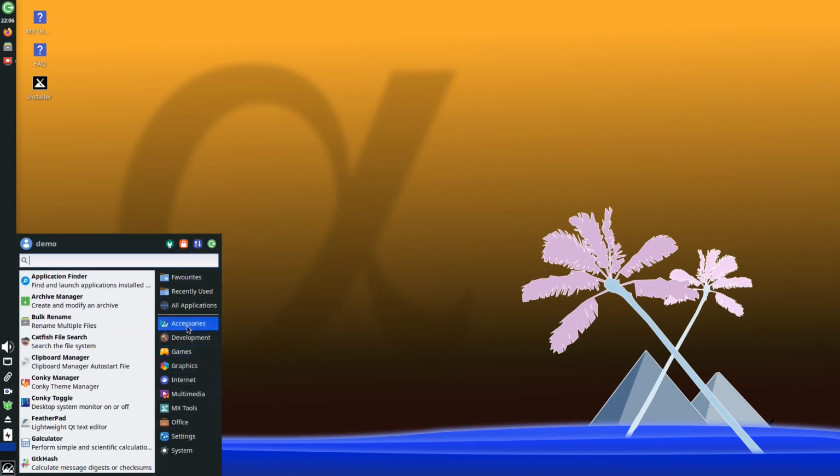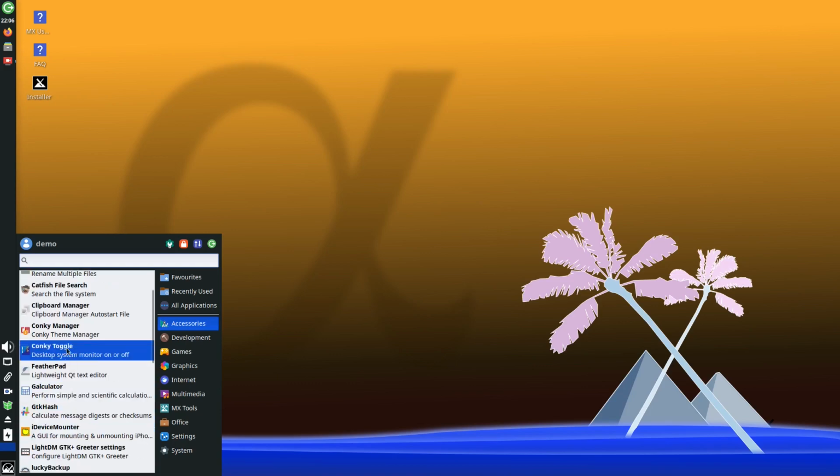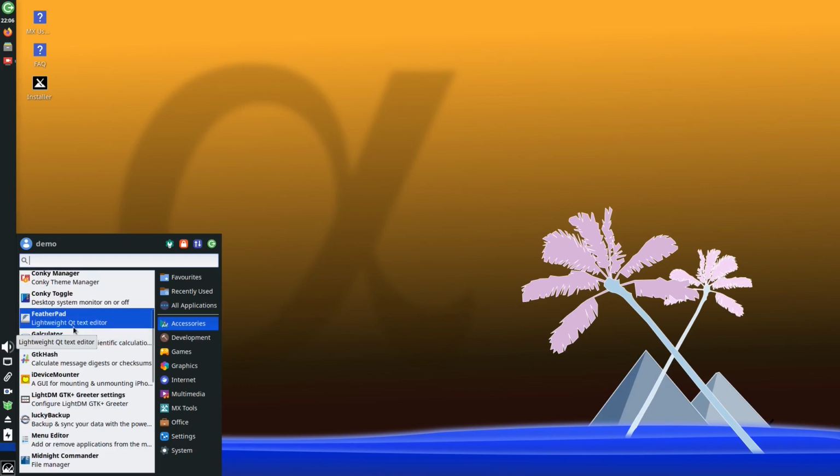Okay, it's going to take a while if we keep doing this. Featherpad is a lightweight Qt text editor. Pretty neat, actually. Pretty neat. Qt means it's basically from the KDE and Plasma, and that's stable. Basically uses the same toolkits that they were made for that other desktop environment. Most of the stuff on XFCE would be GTK based.